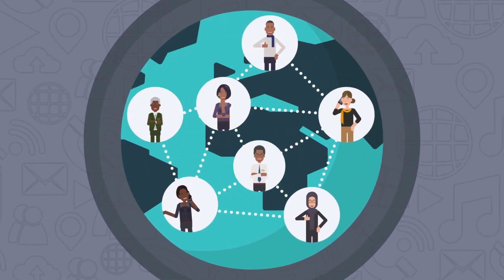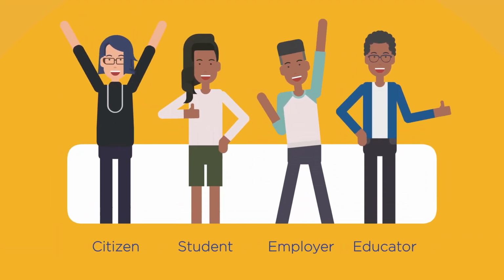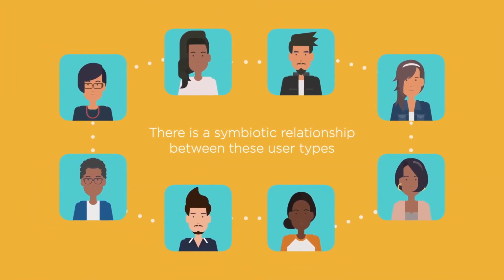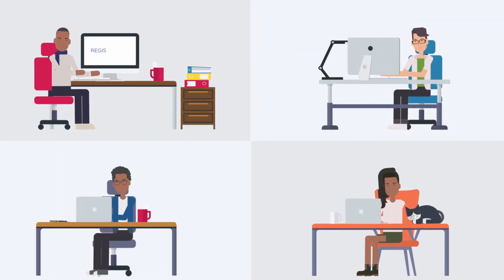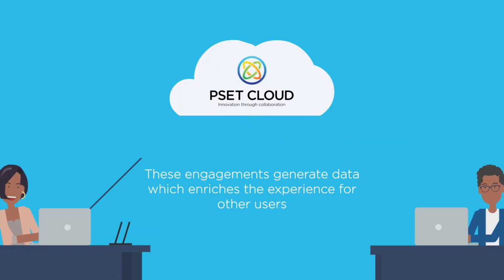Users of the PSET CLOUD wear many hats: citizen, student, employer, educator. There is a symbiotic relationship between these user types. Certain features of the platform can be used by all individuals and organizations, such as registration. These engagements generate data which enriches the experience for other users. Let's look at one PSET CLOUD user's journey.